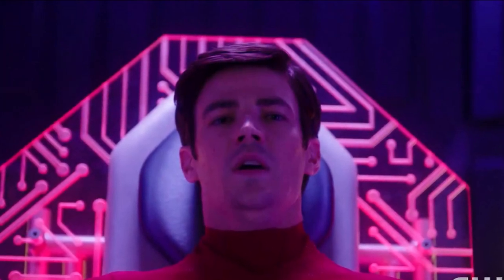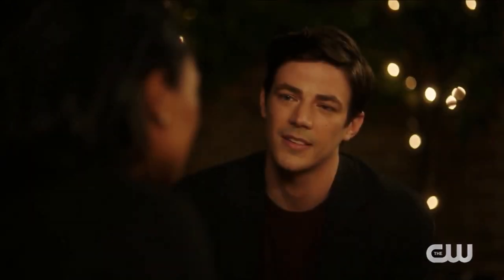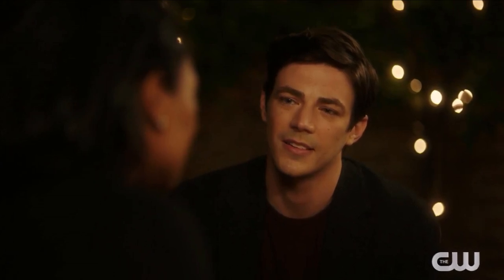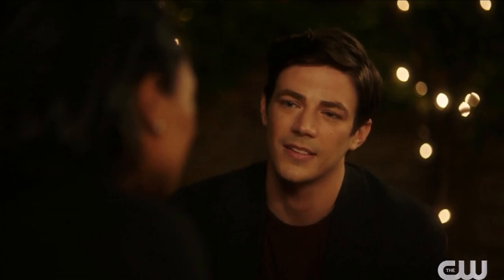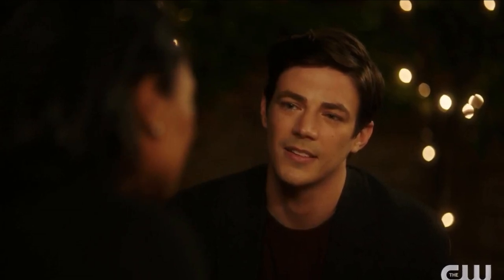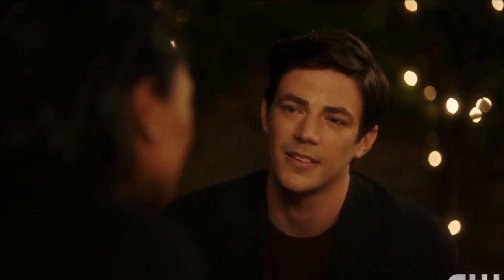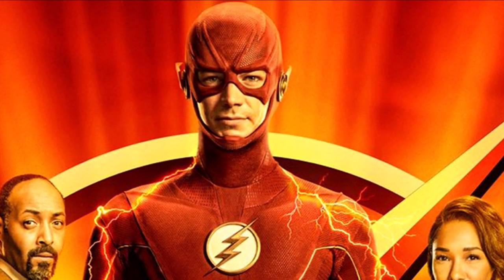Okay, so the first bit is what we want to talk about here. Nash is doing an experiment and he's trying to save the Flash. And we talked about the idea of him saving the Flash: is the Flash in danger? Is he about to die or something? Or is he in peril, basically? That's what save implies. But in terms of him coming up with a dangerous plan, could this be the dangerous plan? It seems that maybe this could be.